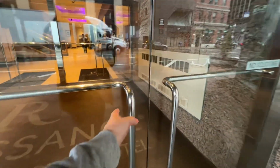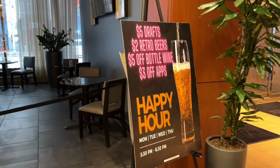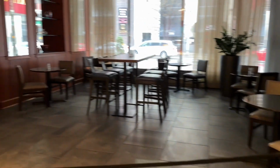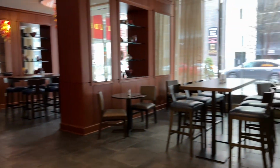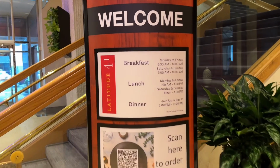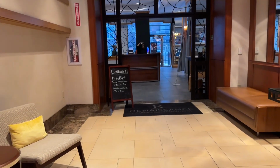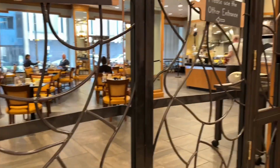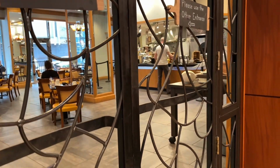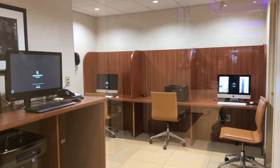And on your right-hand side is where the bar is, which you saw earlier. They've got a really good happy hour, and it was pretty packed in here most nights when we came back. This was earlier in the day, but that bar gets pretty busy. They've also got a restaurant here, which seems pretty reasonably priced. They've got a conference center here. They also have conference halls upstairs.